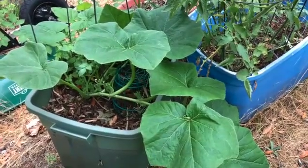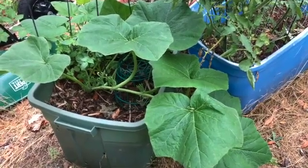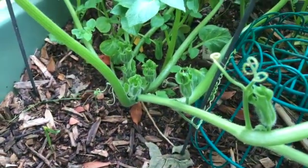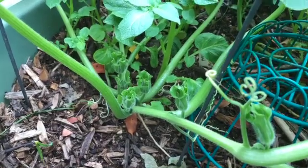I have a big butternut squash plant here. It hasn't started producing yet, but it looks like it might start soon. I've got some things attempting to grow down there. I don't know if they're leaves or what's going on, but I'll be watching it.